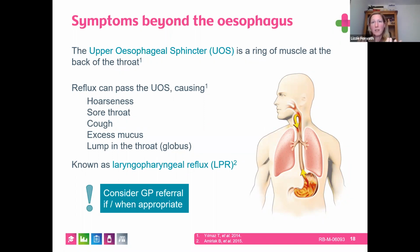So your hand might get a little bit sticky from the Coke. And this is exactly what happens. When the LOS gives way, there are these air bubbles that are traveling up in the esophagus, carrying some of the stomach content on their surfaces. And this can hit the back of the throat where the upper esophageal sphincter is sitting. And if this passes the sphincter, it can cause symptoms such as a sore throat, excess mucus, or even a sensation of a lump in the throat.